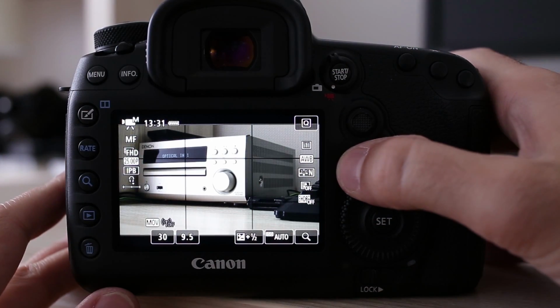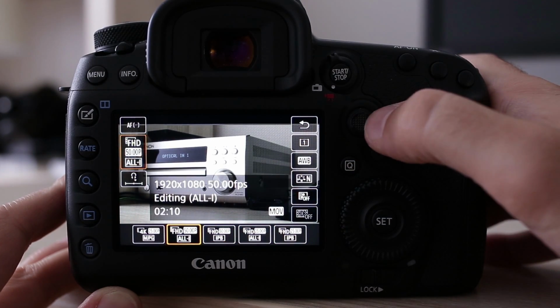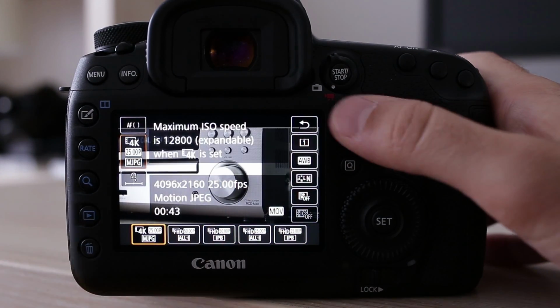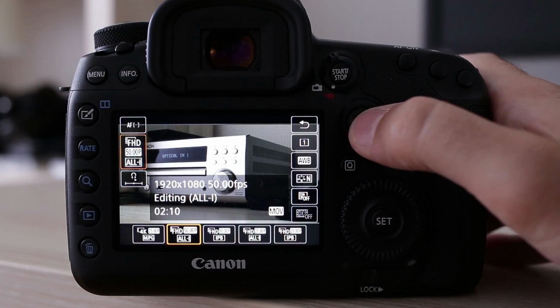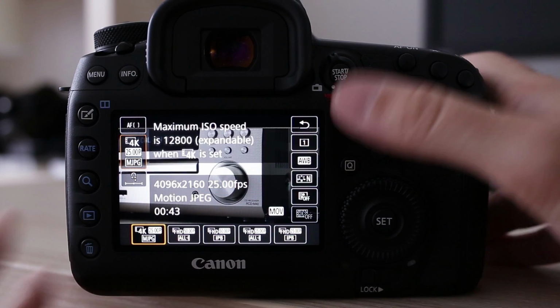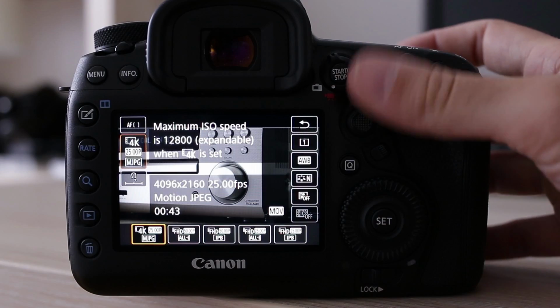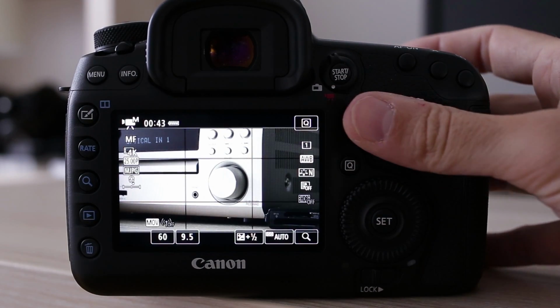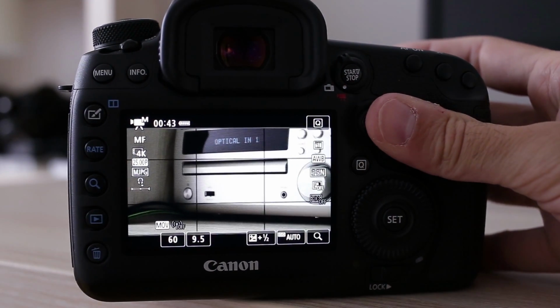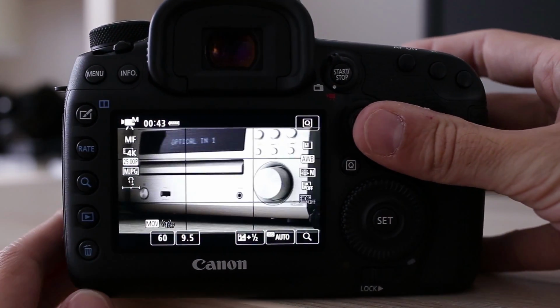4K is a welcomed upgrade, but there are two problems. First, it records in heavy crop, around 1.7 times, which is more than APS-C crop, and that sucks big time. You can see right now how much is lost when switched between HD and 4K. I mean, that's fine if you need telephoto reach, but it dramatically changes field of view on every single one of your lenses and makes recording ultra-wide-angle shots really challenging.